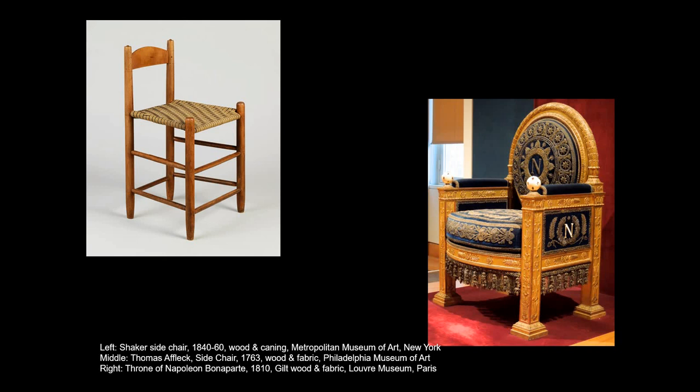The chair on the other side, of course, is a throne. And a throne, again, is just something to keep your bottom from hitting the floor, but it's far more ornate. This doesn't just say, hey, I'm a chair, I'm functional. This chair is far beyond functionality. This chair says, I am an emperor. I am something important, and you should pay attention to me. That's what the purpose of a throne is.